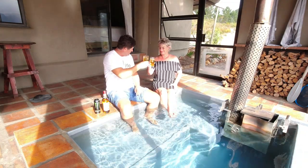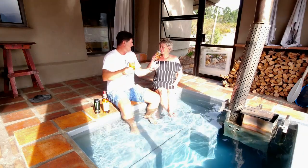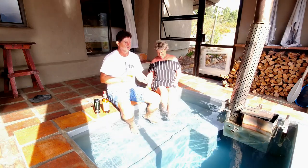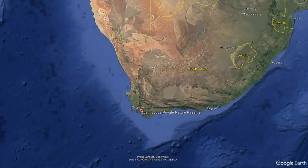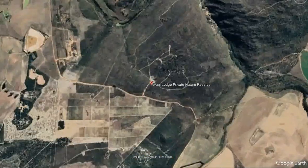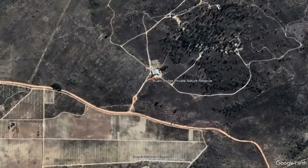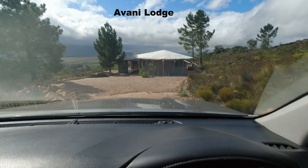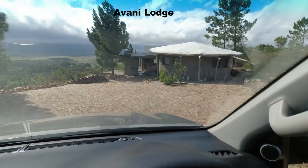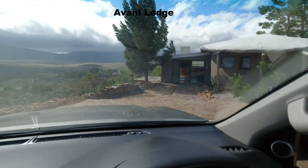But anyway, cheers. And I haven't even said where we are. We're back in South Africa, yes, but we are in Waterfield. We're at Avani Lodge. Very nice place. We've been here before, but we've been at the other houses. We will show you tomorrow where we've been. This is a fairly newly built house, and we decided we're going to stay here this time because of this view.